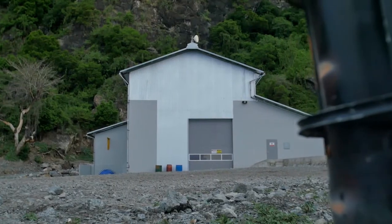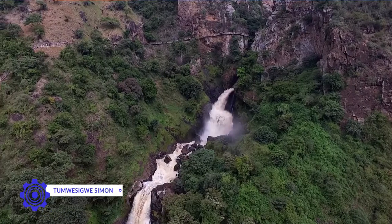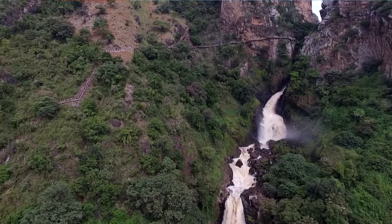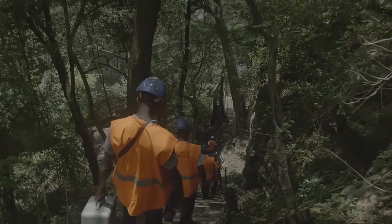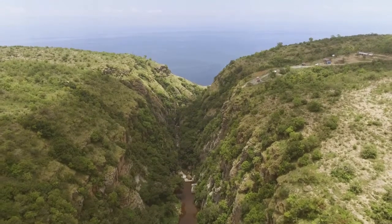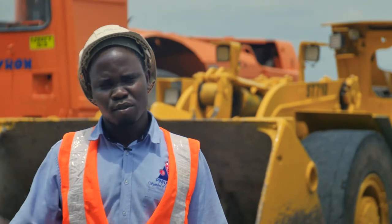The challenges were quite a number of them. As you can see where the project location is. In the first stages, it was really tricky for me and for whoever was involved. Accessibility of different work locations has always been a challenge. You see the terrain, getting materials here is complicated, especially where the dam is located. It is in an escarpment down, and you need materials to construct.